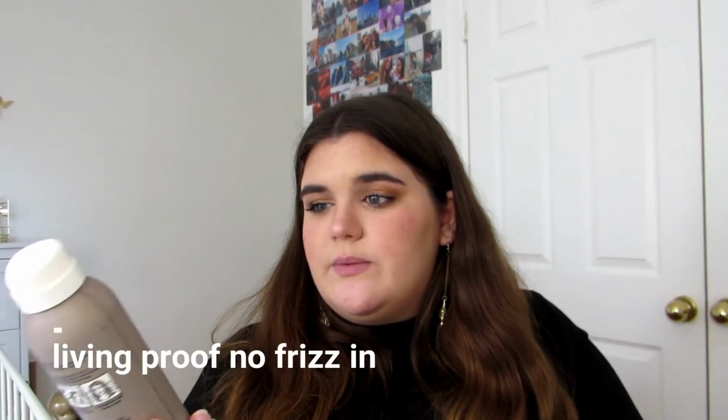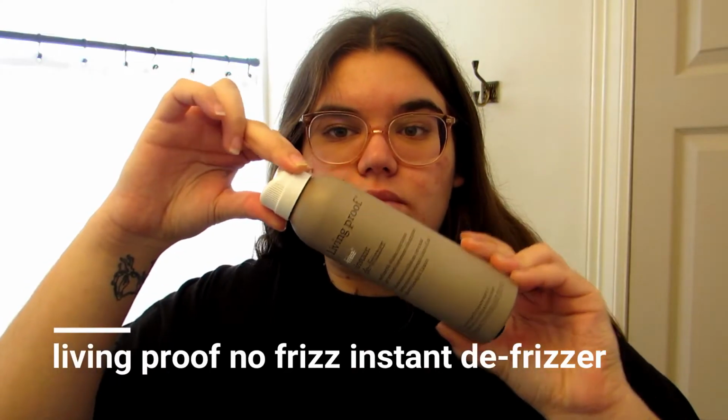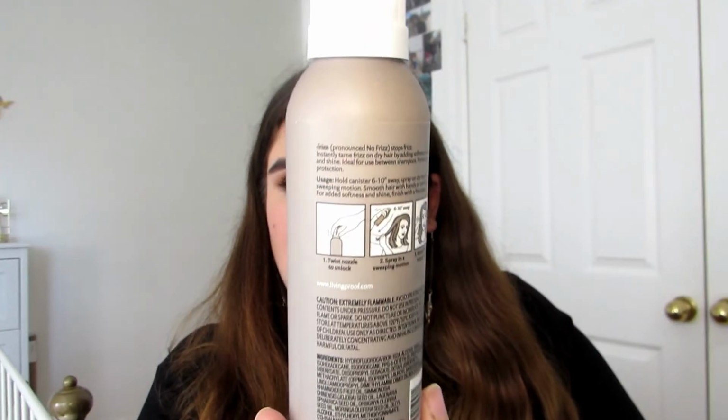I love using this. It's basically a dry conditioning spray, and it's called the Living Proof No-Frizz Instant Defrizzer. It's so good. The picture on the back shows you how you're supposed to use it. So how you use this is you just spray it downward on your hair, 6 to 10 inches away, I'm pretty sure, and then you just comb it or smooth it down with your hand. I don't like to do that. I don't like to use my hand just because that creates more oils on your hair. You don't want to use your hands for your hair a lot because you're just creating more oil. So this is literally my saving grace when I have frizzy hair. It's the best thing ever, and it's a little bit more pricey, but it's worth it and I love it.